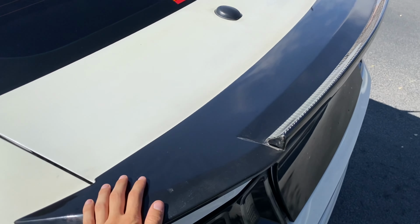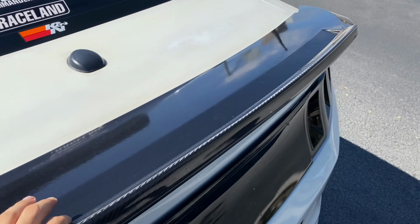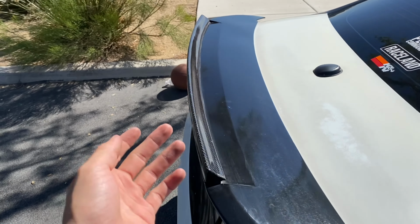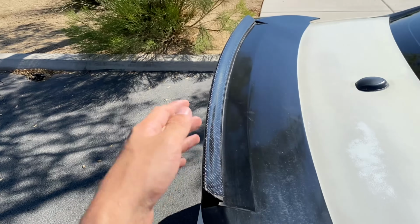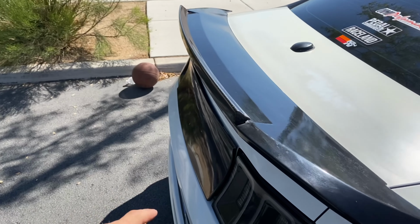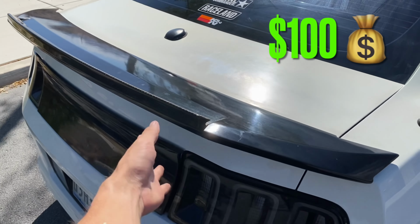And a great addition along with the spoiler is this carbon fiber Gurney flap that I don't know if they make anymore. I've had a lot of people ask me where I got this thing, and I actually got it off CJ Pony Parts, and it took me 6 months to get because they were on back order. So I'm assuming they don't really make these things anymore. I ended up getting this for around $100 because there were some deals going on.